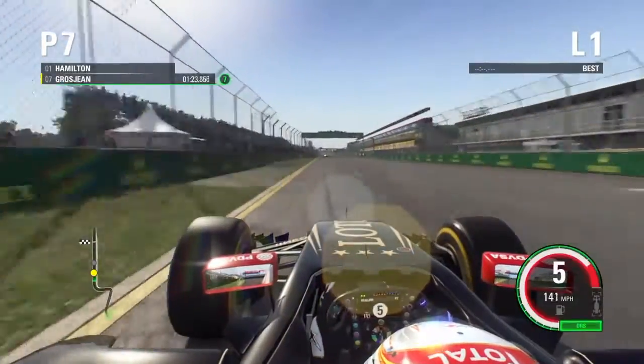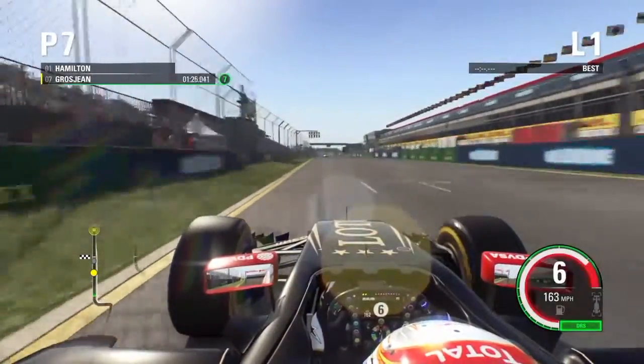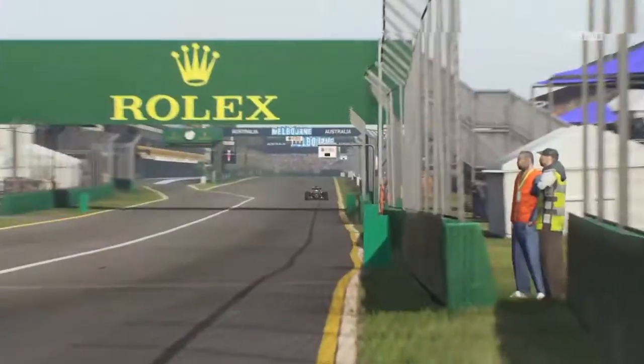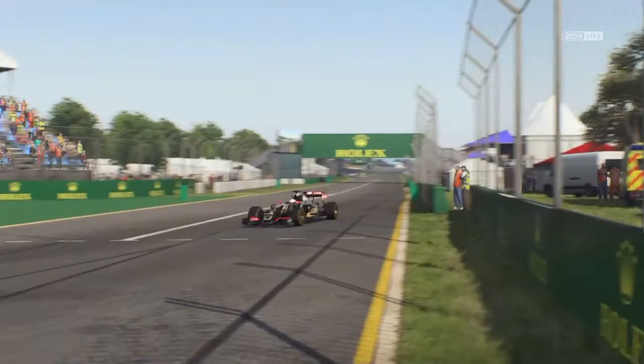Let's see. DRS open. Accelerate to the line. Safe gear. And oh no, we dropped down into P8. It's not the best of things, but you know, we'll see how it goes.